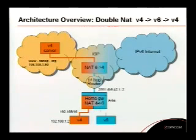And this will be translated. Instead of translating this into a global v4, we'll translate this into a global v6. So from there, nothing really changed very much. The translation is very simple: it is a one-to-one mapping between that private v4 and that v6 address.